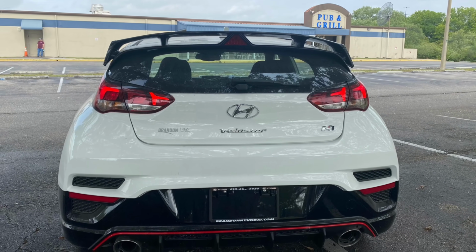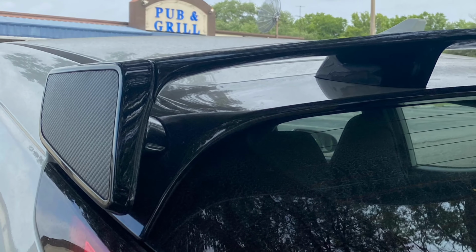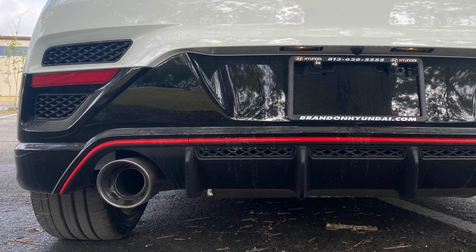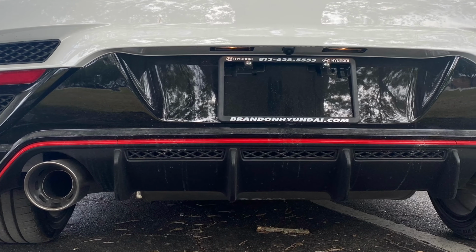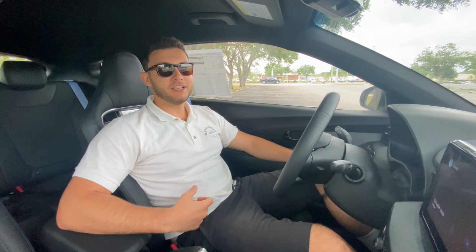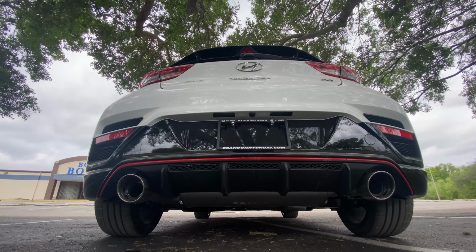And I really like the rear styling too. The spoiler is super aggressive. The rear wiper is not integrated with the spoiler like a lot of Hyundai cars have, but still a fan. N badging on the side. The rear diffuser area too with the exhaust tips, really aggressive. But speaking of exhaust tips, let's give you guys a couple revs and really hear how this 2-liter turbo sounds.